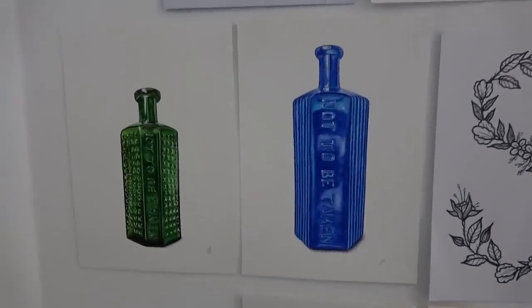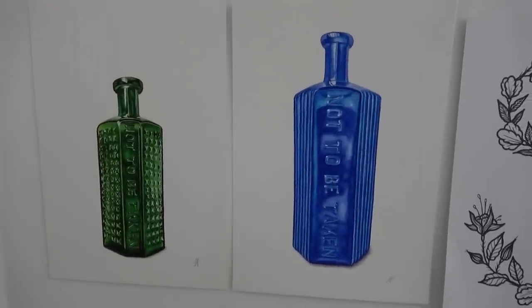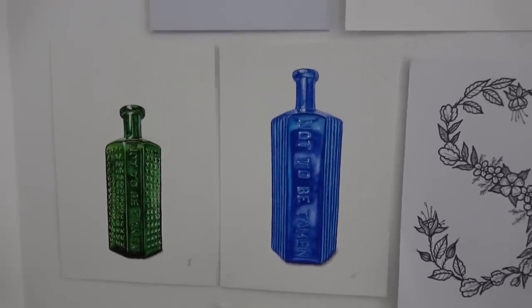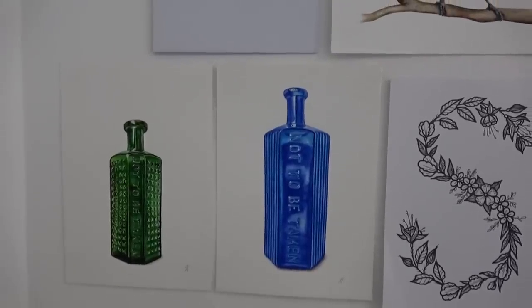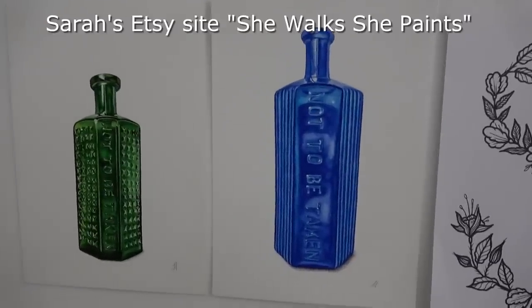They are so beautiful. They're so realistic as well. Thank you. They're a challenge. Glass is very challenging. Lots of reflections, lots of light. But it's also very satisfying.